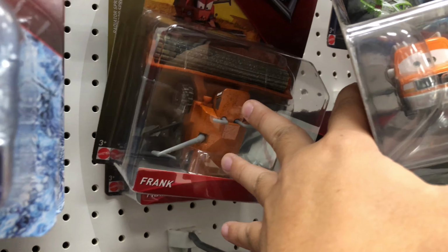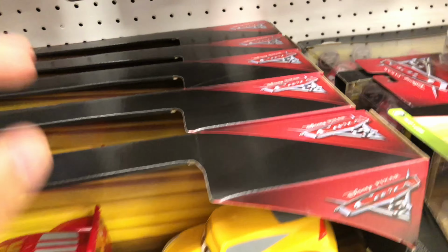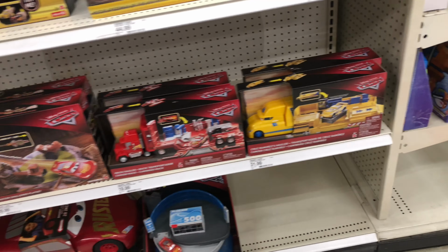Let's see. Harvey, Dr. Damage, a few Franks. That's cool. Frank is awesome. I don't see any next-gen Chris Rostovsky, any next-gen Racer 4 picks. We got two Cruz Ramirez haulers.